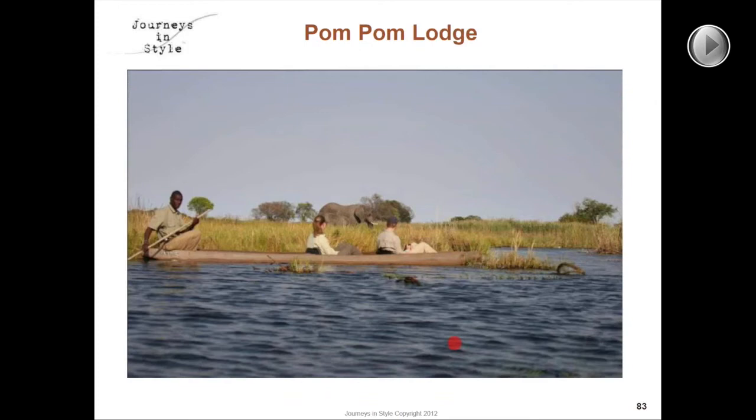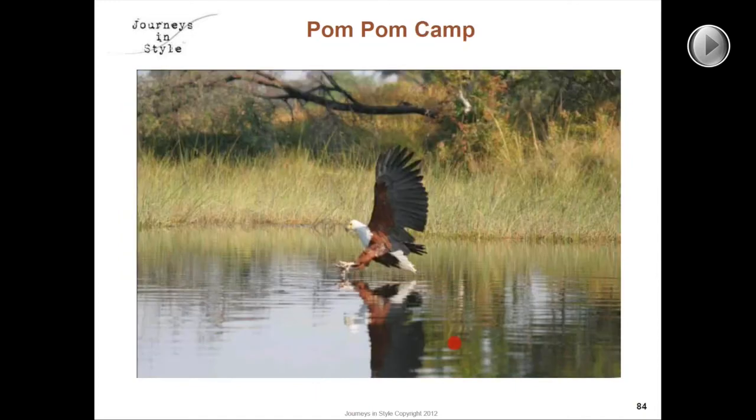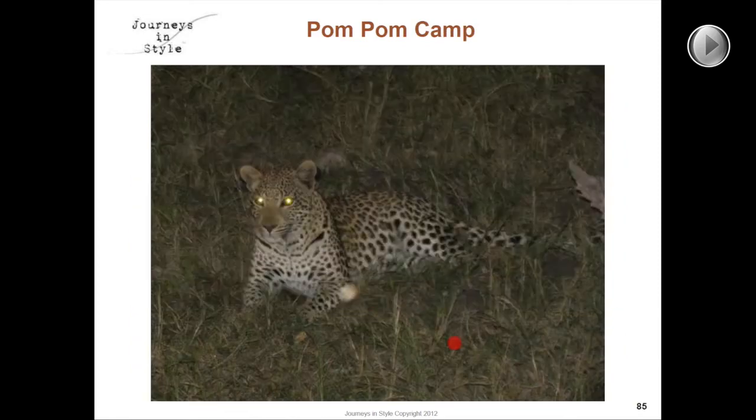I hope some of you have done a Mokoro safari. It's incredibly quiet and tranquil. There's no engine noise. You can only hear the rustling of the elephants or the buffaloes walking through the reeds, and the sounds of the fish eagles calling in the distance and coming to swoop in to catch the fish out of the water. It really is a most breathtaking experience.